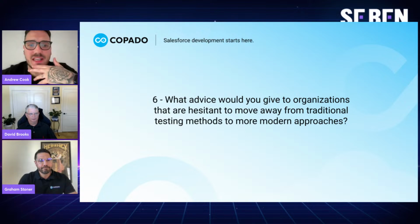And then as well, it'd be a good idea to have a kind of a hybrid approach, I guess. So maybe you could manually test just for your new customizations that are being rolled out, but then you could have your regression tests automated, that is making sure that nothing is being broken that you rolled out previously.